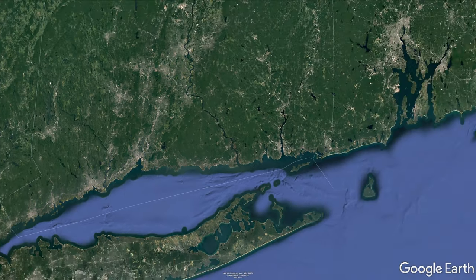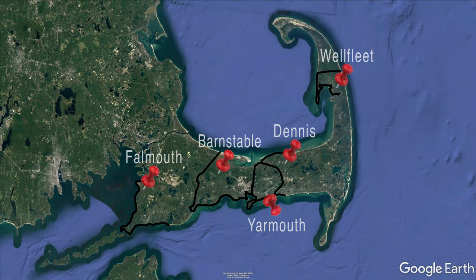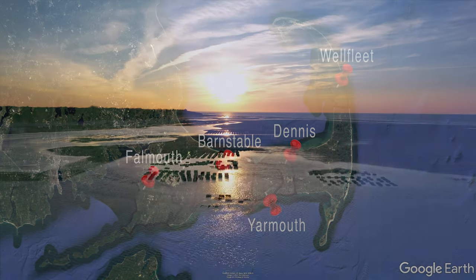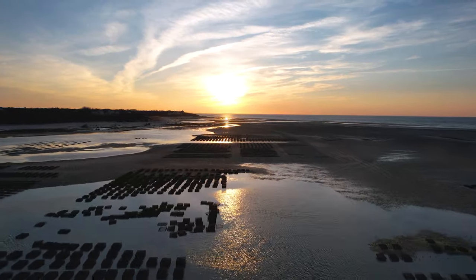And further north, there's a special place where oysters thrive. Cape Cod, off the coast of Massachusetts, is blessed with serendipitous conditions that bring together the oyster and farmer to create magic.